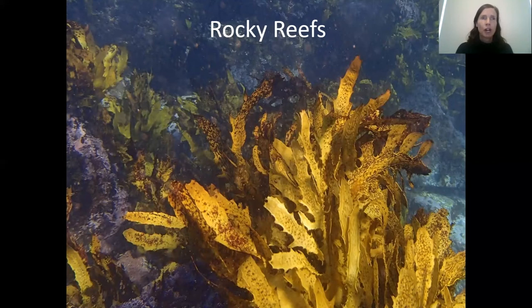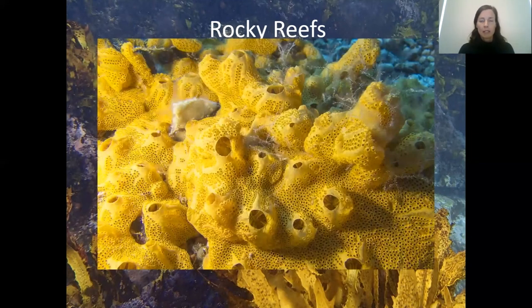So if you ever go diving over a reef and start sticking your head in amongst the kelp, you'll see a lot of other animals living there. So you'll see invertebrate animals like this beautiful yellow sponge. So lots of invertebrates that attach themselves to the reef and are suspension feeders. So they'll take advantage of the high currents and tidal movement that delivers lots of food over the reef that they can filter out and feed on.